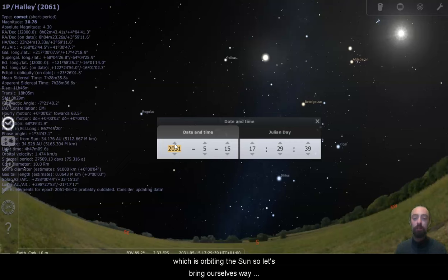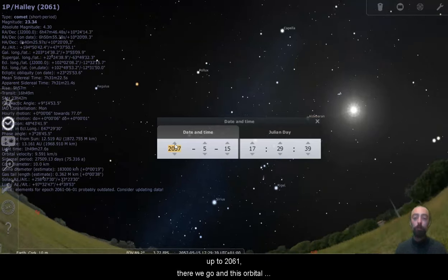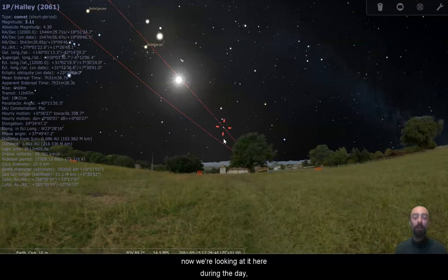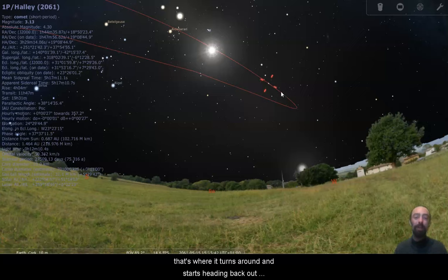So let's bring ourselves way forward here, decades and decades into the future, up to 2061. There we go. And this orbital line is showing up because it is visible. There it is, visible in the sky. Now we're looking at it here during the day. There is its sort of loop. That's where it turns around and starts heading back out of the solar system again.